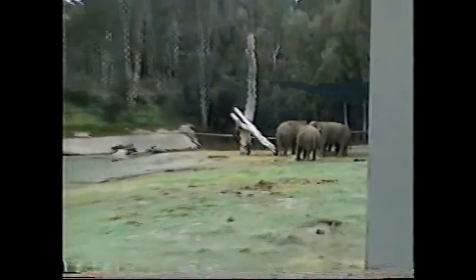As soon as a male elephant becomes an adult, all the females get together, they throw a nice little bon voyage party for him. What makes the Wild Animal Park really quite a bit different from most zoos throughout the world? Here at the park, we've got 5 large exhibits like this one.